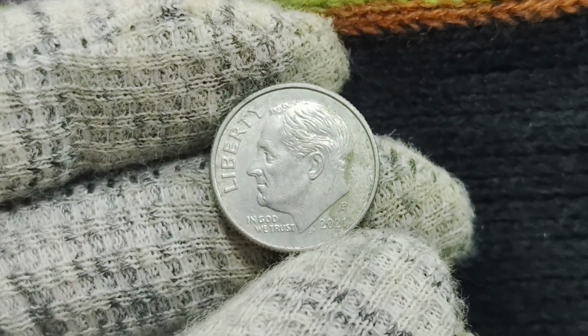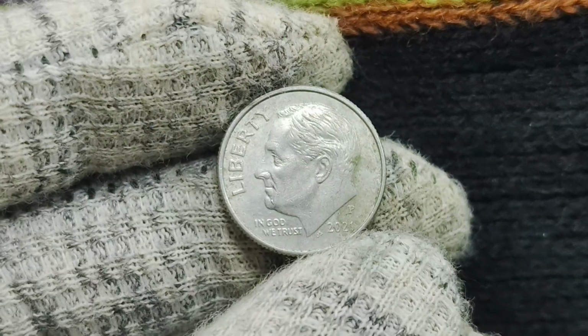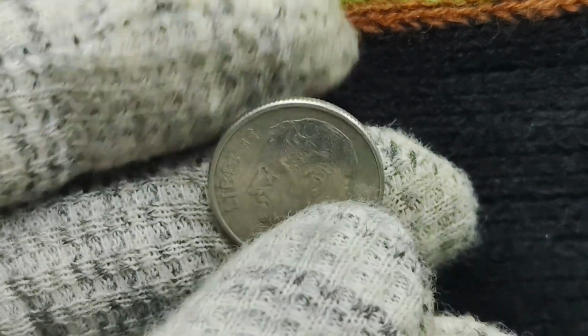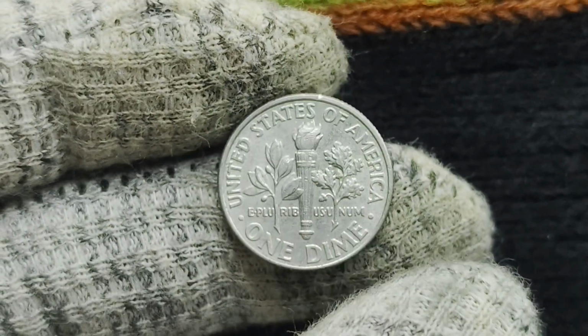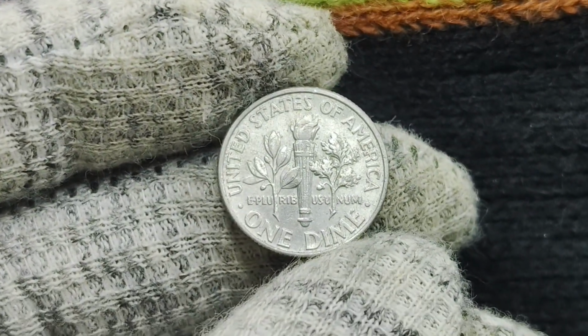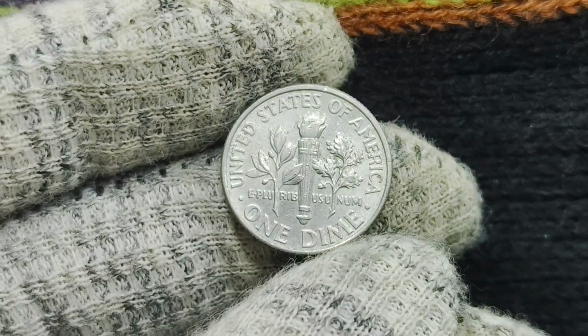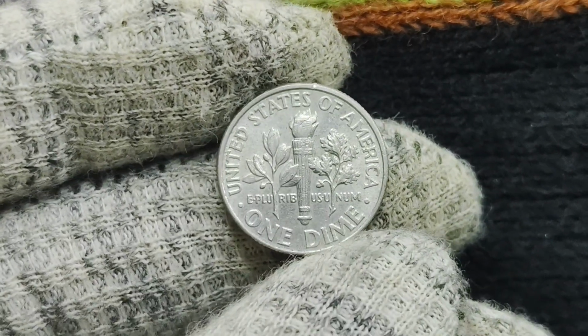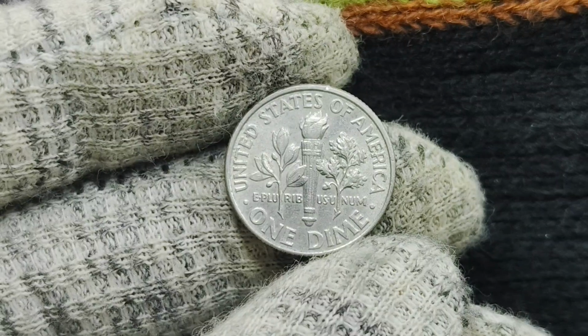If you think you've found a 1941 no mint mark dime, your next step is to have it professionally evaluated. A certified coin grader can help confirm its authenticity and assign it a value based on its condition. Remember, not every 1941 dime without a mint mark is worth a fortune.